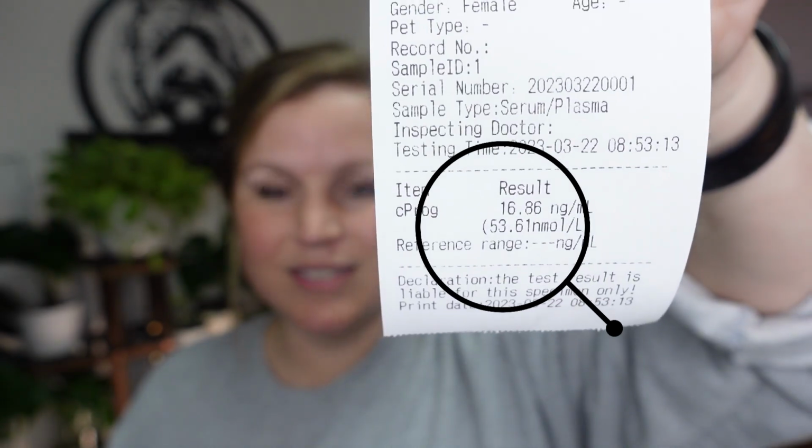And then yesterday we went ahead and tested again in the morning and it was a 16.86. So that's our jump. That's what we wanted. So what I wanna do is show you a little bit of Kevin and Josie outside playing around.